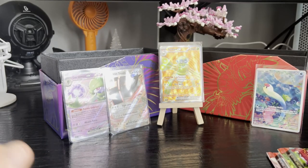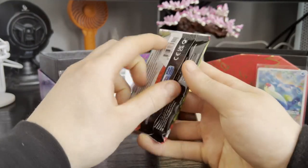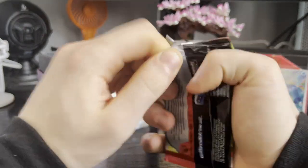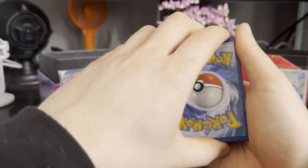Honestly, I didn't think the character rares would be this bad. Like, got one. One, two EXs, and a full art from 22 packs. Still hope. Still two packs.